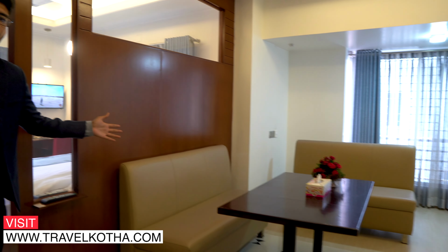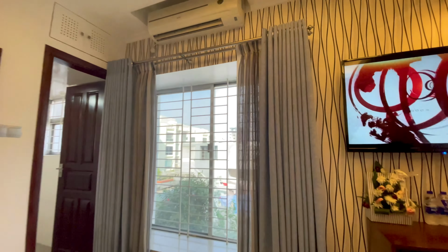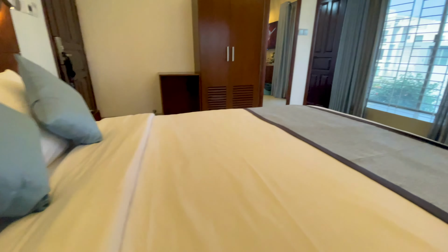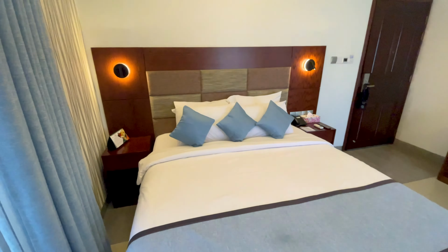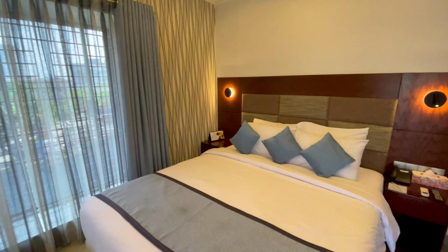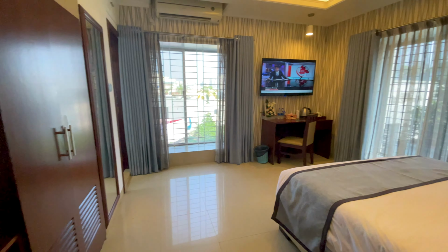Welcome to the premium suites of Nascent Gardenia Residence. In this room, we have a seating lounge. And this side, we have the bedroom. This is a queen size bed along with both side view. From here, you'll get a view on both sides, which allows a lot of air and light. Closet with mini bar, of course.